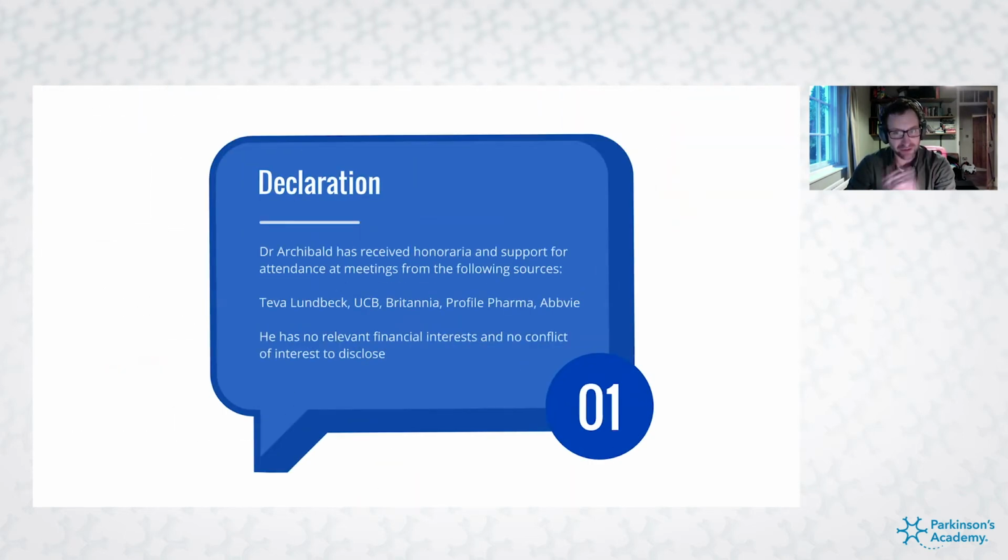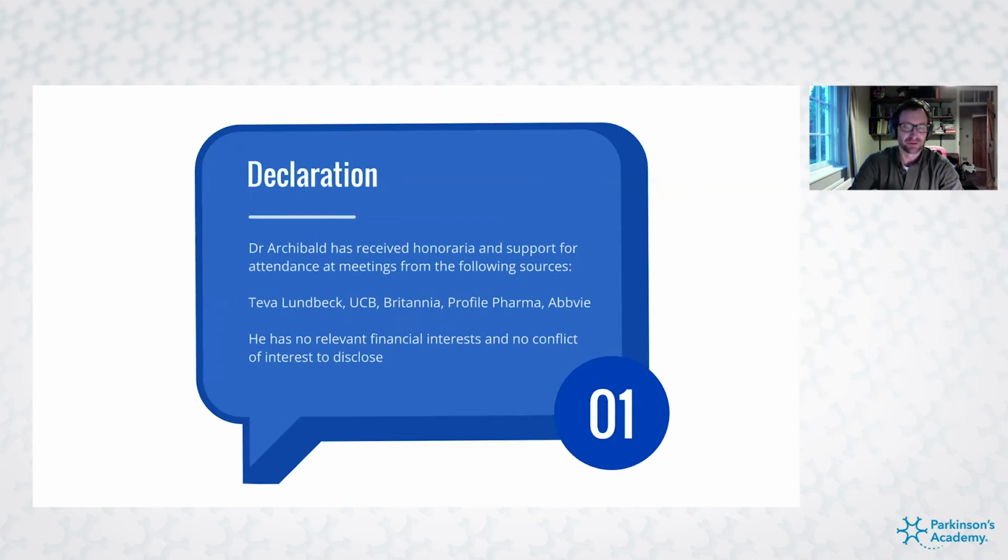It's important to have your declarations. So those are mine: basically no relevant financial interests and no conflict of interest to disclose.